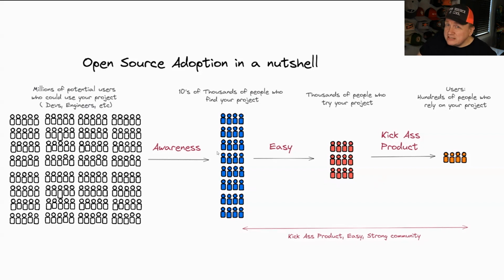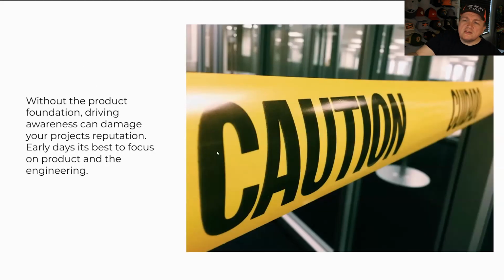Now, there's a cautionary tale here because a lot of people will just say, well, I'm just going to focus on the awareness side. But without having the foundation, the product side, you can actually damage your reputation and your project. Okay, a lot of open source companies that I've worked with, a lot of projects that I've worked on, have this great awareness play. They might have great content, great, awesome DevRel, people out there telling me how awesome this stuff is. And I go and I try it and it's like, wow, this product isn't very deep. This product doesn't meet what I need. And maybe it's hard to install.